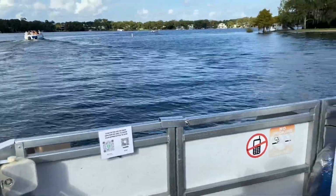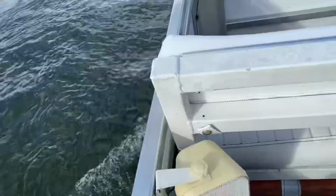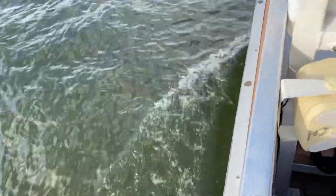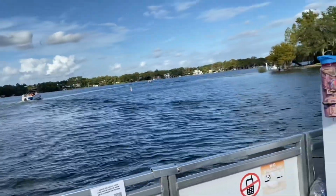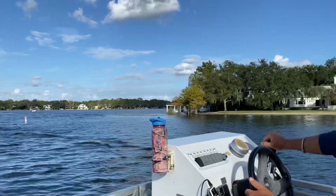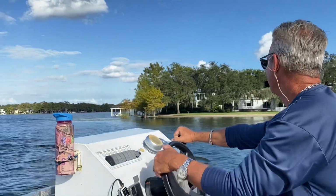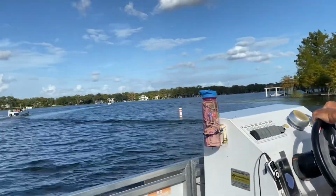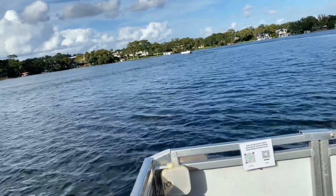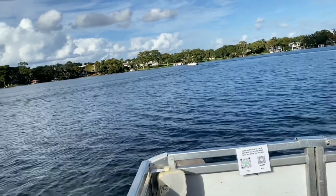Now the home on the other side, we're going to go around the corner. That home was built in 1958. The home on the other side is almost new, 7 years old, all glass house. We call it the Windex house. You'll see it in just a moment. Well, we're going to make our way across the lake over here to our next canal.